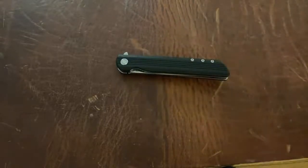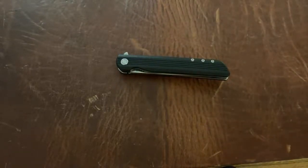Ethan says he just picked up the Artisan Cutlery Sea Snake. All blackout. That looks like an awesome knife. I'm really excited to check out the Sea Snake. I haven't gotten it yet. I'm kind of late to the party on it, so I'm going to wait to get one.